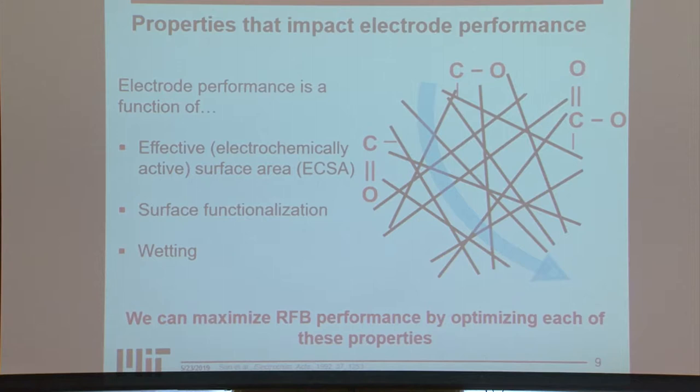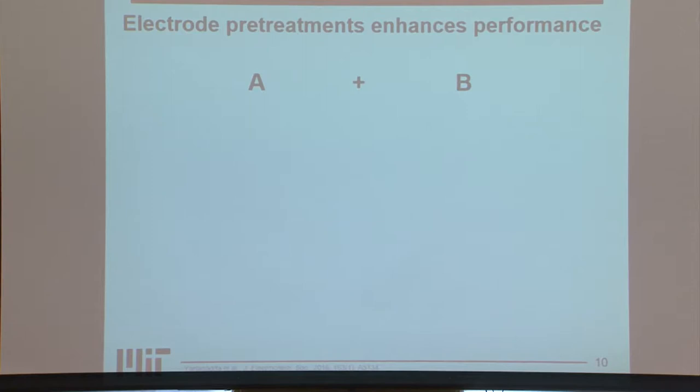And so we can think about doing this in a two-step approach. Similarly to how the A plus B conference is inspired by using current technologies A, and by enabling future technologies B, we can also take this approach with electrodes. We can start by optimizing properties of the existing electrodes, these carbon fibers. And we can also move on to taking what we learned from this study to design new electrodes that are specifically designed for redox flow battery applications.